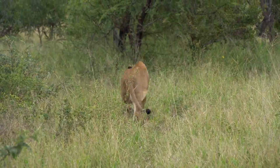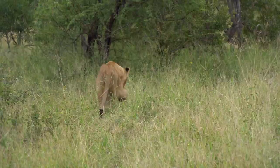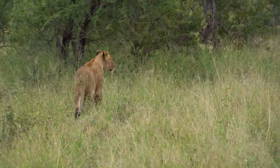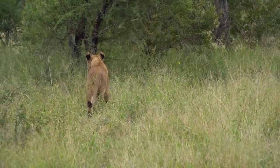The hunts don't always end in a success, but the build-up to the hunts is still incredible to watch. But hopefully for them, they do get lucky. Although an impala ain't gonna go too far amongst this many lions.